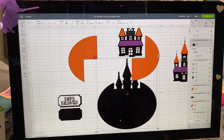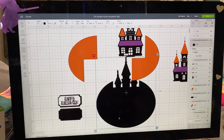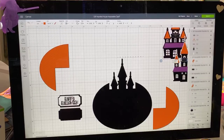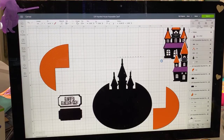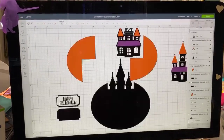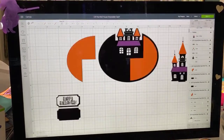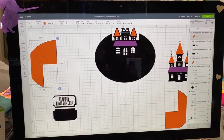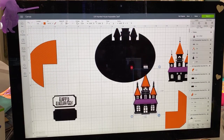Also, you can't see it on this piece, but I'm going to move all these around. There is a score line, which I actually moved it away from. Sometimes the score lines are attached and sometimes they're not. So let me just move this piece and this piece. I don't know if I can. Yeah, I can move this.